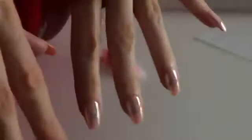Guys, look at them. Ooh, I feel like such a baddie. Ooh, but look, this is so pretty. Okay, so let's talk initial thoughts.